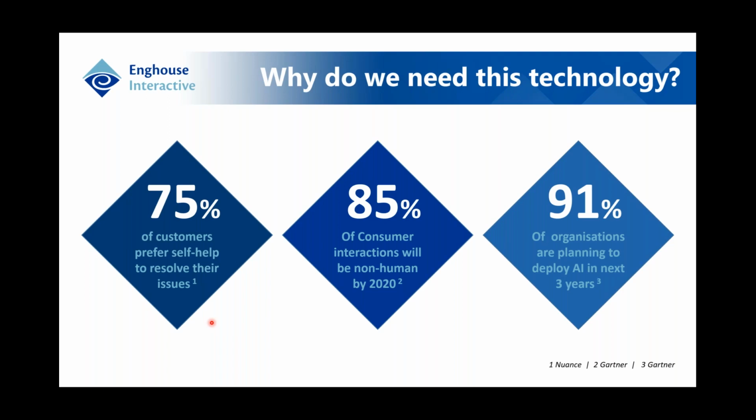The second thing to realise is that 85% of customer interactions will be non-human. What we're talking about there is not necessarily a replacement of human interactions, but a lot of people are using AI now. If you talk to Siri, you talk to Alexa, even though that's not in the contact center necessarily, you're using AI to communicate. There are a lot of interactions going on that way. So it's not a new thing. Well, it's reasonably new, but it's taken off.